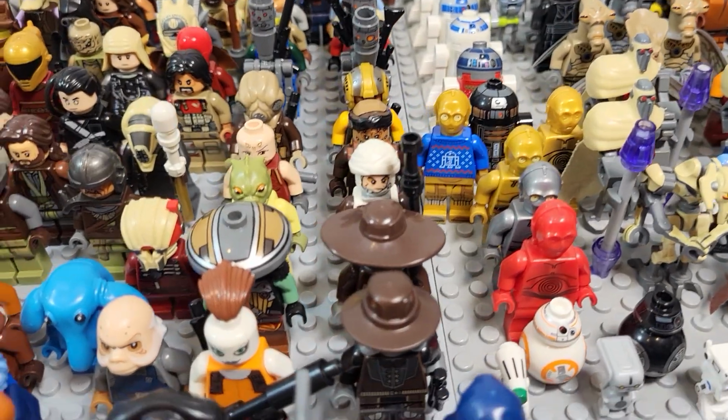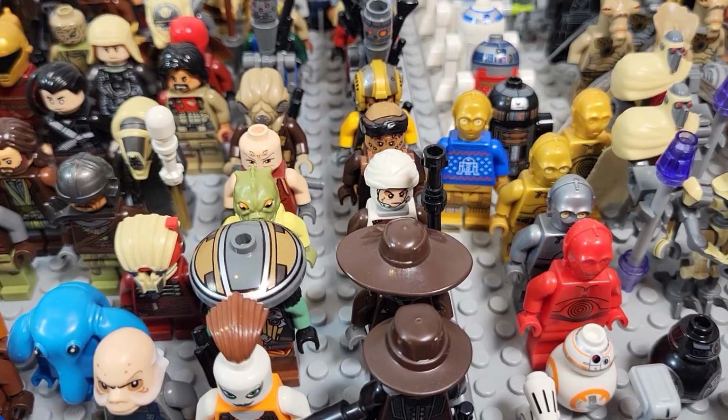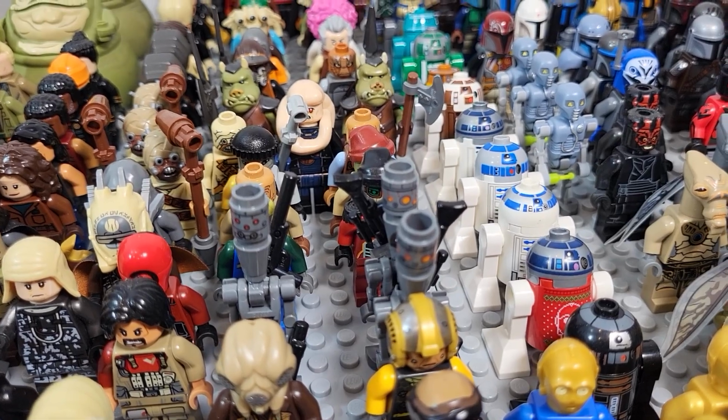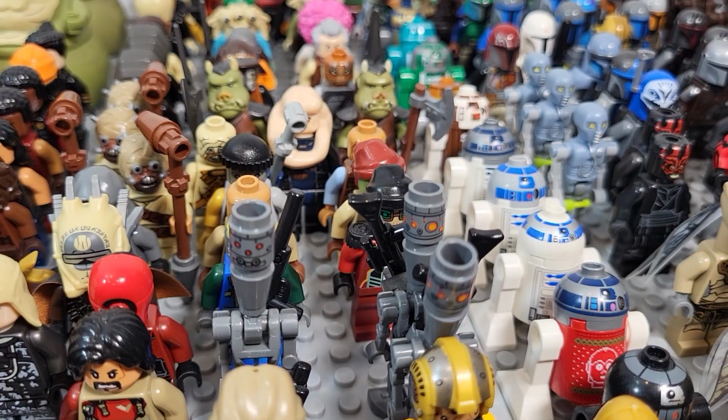Then as we go back, we do have a bunch of bounty hunters right here. We have Cad Bane, Aurra Sing, Bossk, Dengar, and so forth. And then we do have different versions of the assassin droids from the silver and black ones. We have the actual head printed.